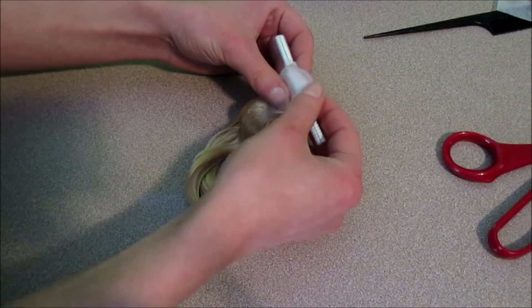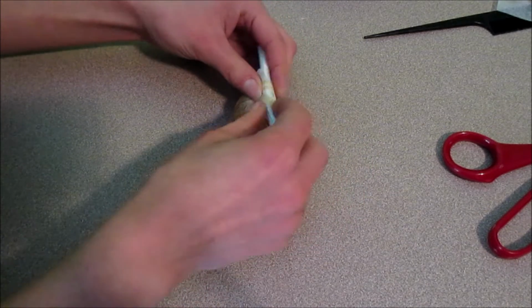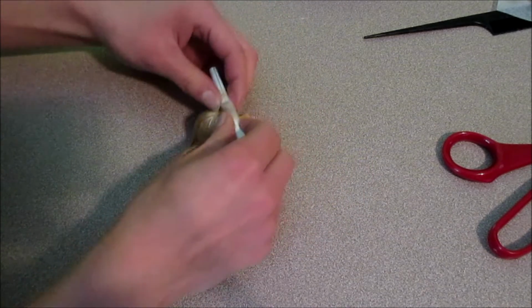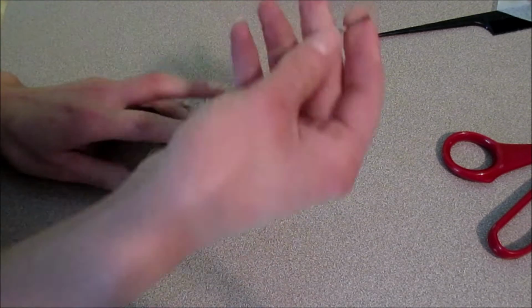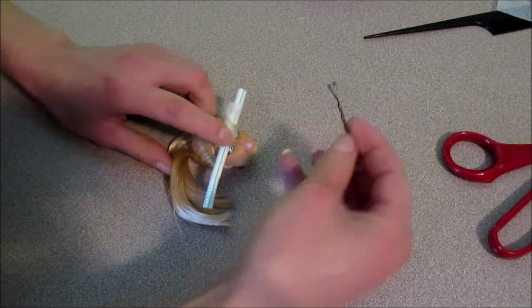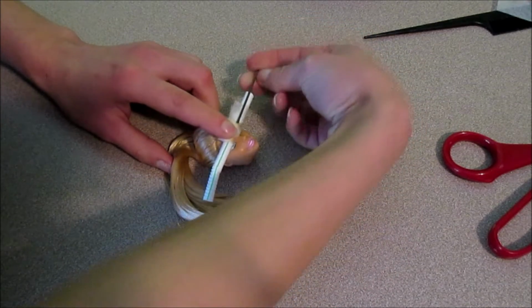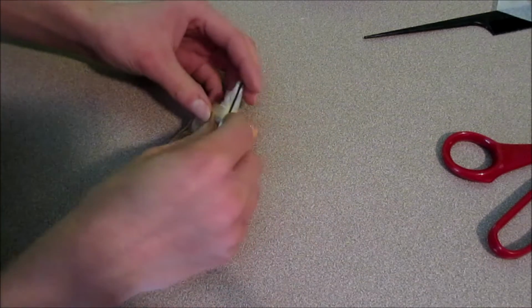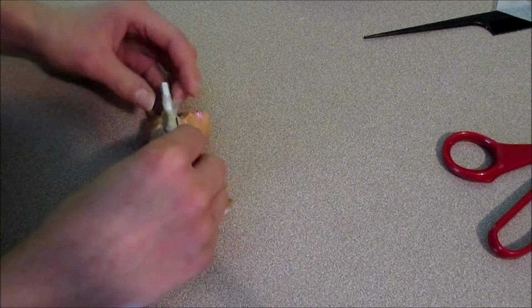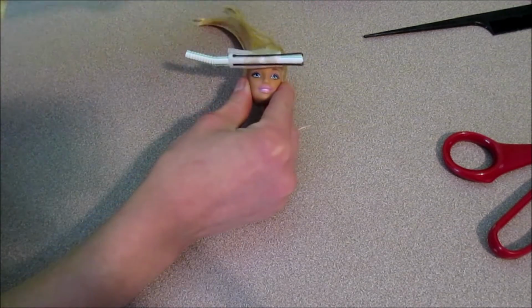So I'm just gonna start at the end of the paper. And then I'm gonna roll it. And I'm gonna take the bent part of the bobby pin, so this wavy part, and I'm gonna stick that inside the straw. And then I'm gonna use it to hold everything in place. I probably will need a second one. And then I'm gonna heat up some water and dunk her bangs in.